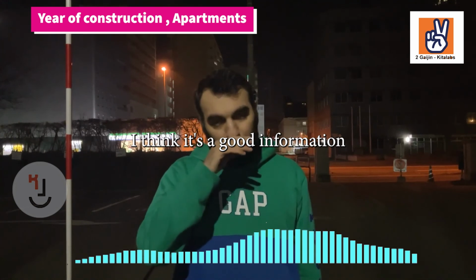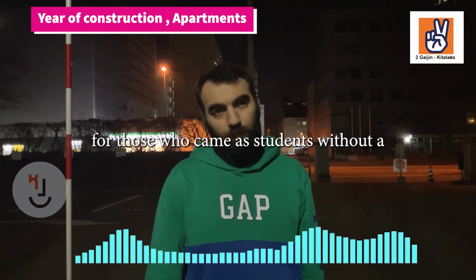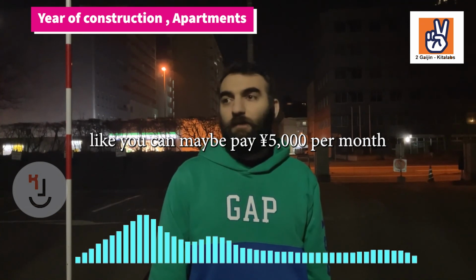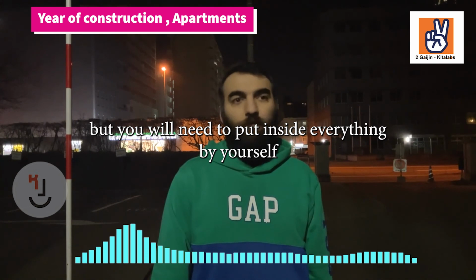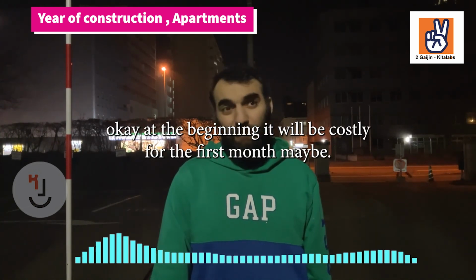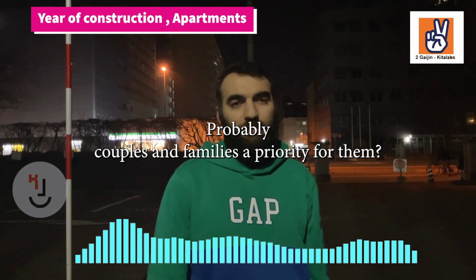Yeah, I think that's good information. And there is something interesting, right, about government buildings for those who came as students, or with marriage. There is free rent. What do you say? Government buildings are cheaper. Maybe you can pay 5,000 yen per month, but you will need to put everything inside by yourself, from the toilet and sink up to the heater and all that stuff. At the beginning it will be costly for the first month maybe, but later you'll pay almost nothing. Is it only for families? Probably couples and families are the priority for that.